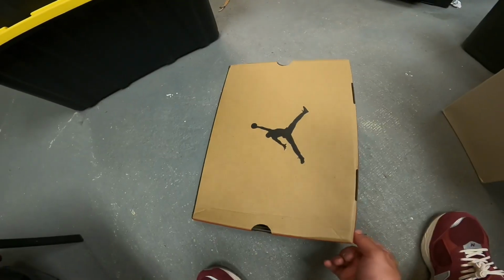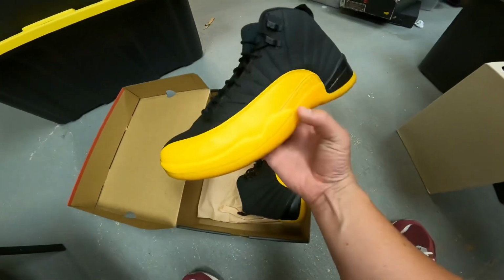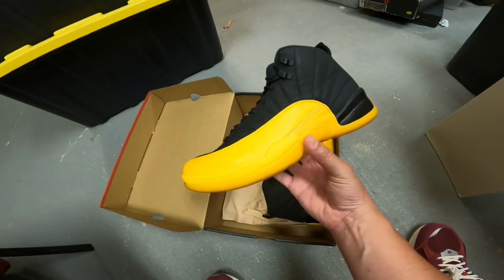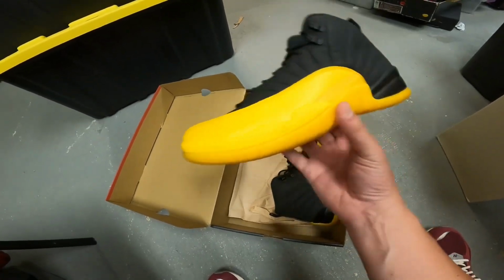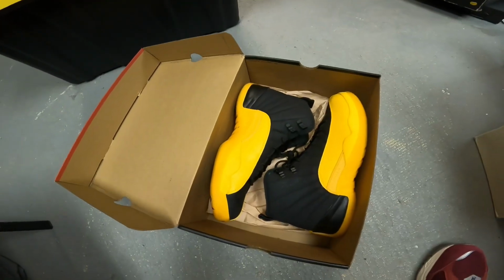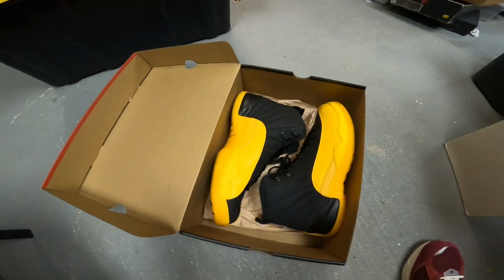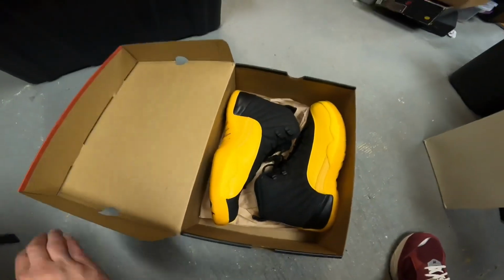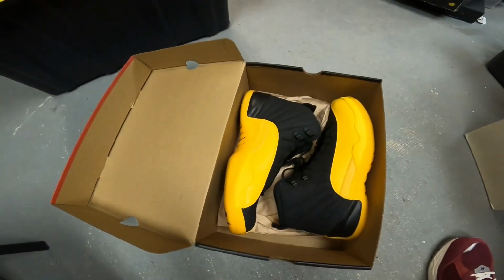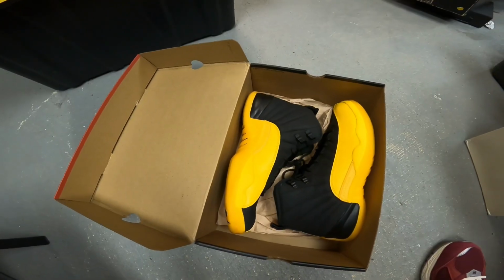I was just speaking about University Gold 12s and just sold another pair. This pair is used for $199 shipped. Again, I make fun of this sneaker a lot, but it does sell pretty well for us, especially at the prices we got them for. I mean, the cost on them is a lot lower than what they're going for now because we bought them a long time ago. But at the same time, they really don't sell in store, so we're really happy to sell these online. Hopefully, we can get rid of, honestly, every single black and yellow 12. That should be a goal, to get rid of all University Gold 12s. Yeah, that might be a good goal.